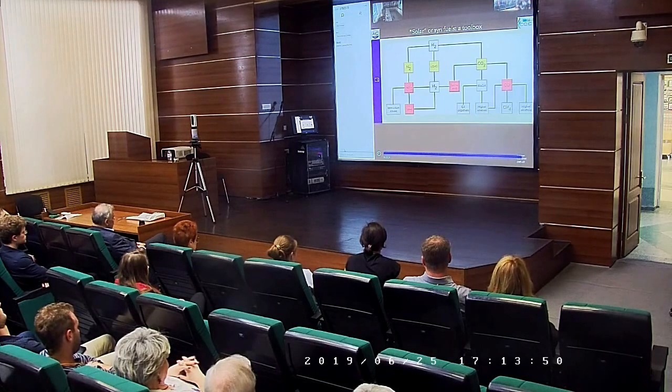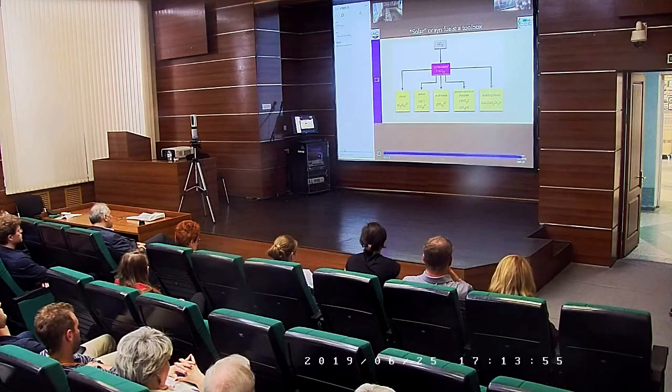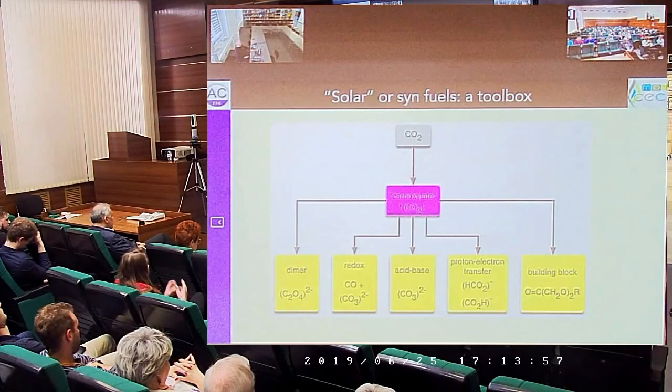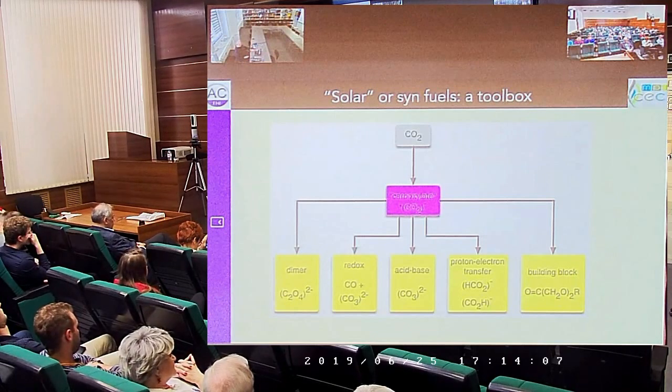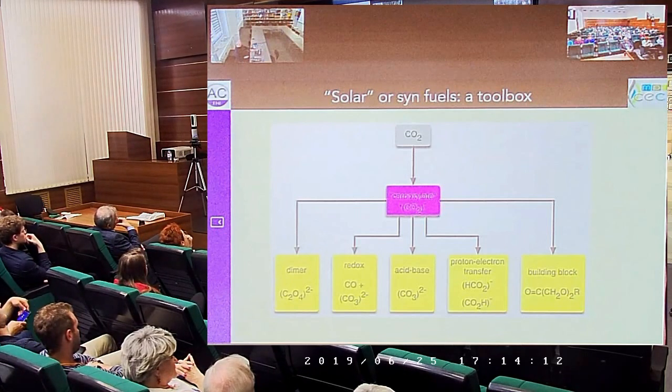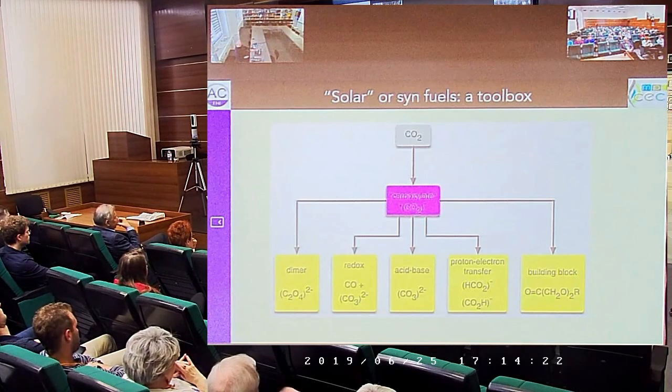Now, what we do in these processes, I have indicated here: fundamentally, you activate your CO2 and make carboxylate. This is CO2 with a negative charge. Then you have a bent molecule, and this bent molecule can undergo 5 different classes of reactions. The simplest one, it can dimerize and form oxalate, and you can react oxalate further. You can undergo a redox reaction, they can form CO and carbonate. That also happens when you decompose oxalate, so you can make a cycle between the two. Then, of course, you can do acid base reaction, then you make carbonate.